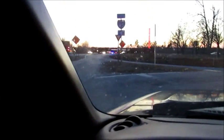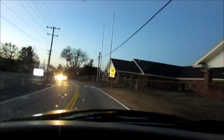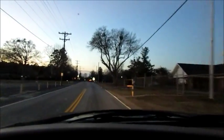Well, we're almost to the house. Oh crap, it's the heavy Chevy. He came back for vengeance. Oh, no. He went straight. Dude, where am I supposed to go? All right, we'll pull over at that little Cricket, because I can get in and out of there.